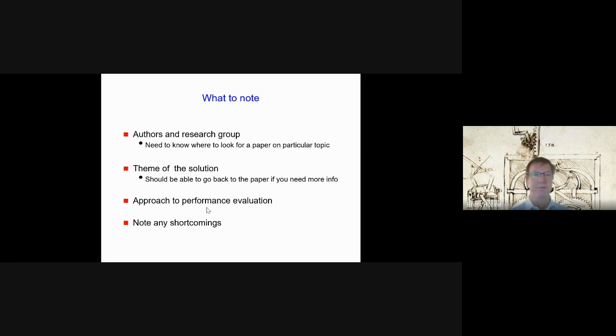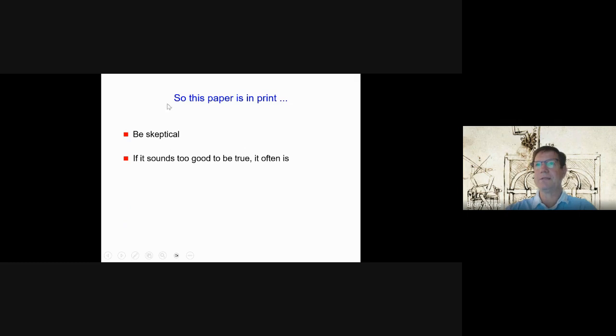But we tend to simplify those so we can understand the real world or predict how something's going to work. It's very difficult and sometimes counterproductive to include every variable in our work, so we make assumptions. Were those assumptions too much, or were they inappropriate? Were their conclusions supported by the performance evaluation? Did the performance evaluation realistically and authentically show that their solution has some advantages? This is where you want to be skeptical. If it sounds too good to be true, it often is.